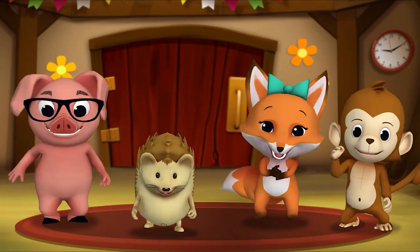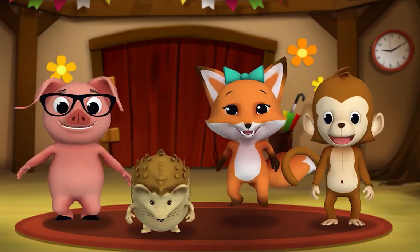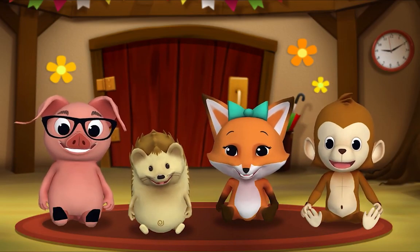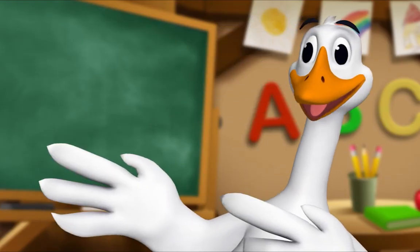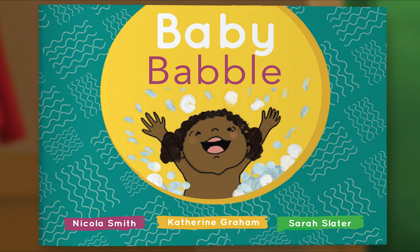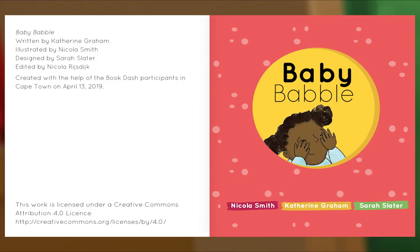It's story time! Yay! Gather round, everyone! What book are we reading? We're reading this one. It's called Baby Babble. This book is full of some fun baby talk. Let's read it together. Let's begin. Baby Babble, written by Katherine Graham. Illustrated by Nicola Smith. Designed by Sarah Slater.